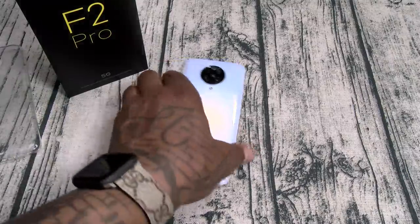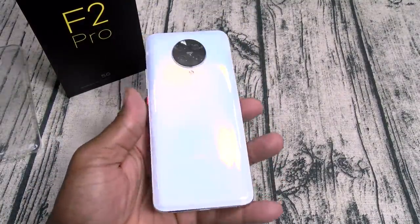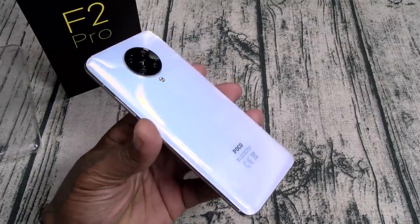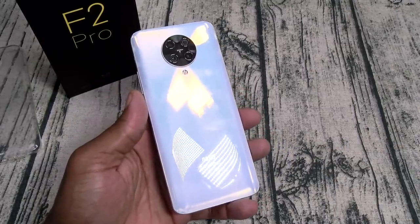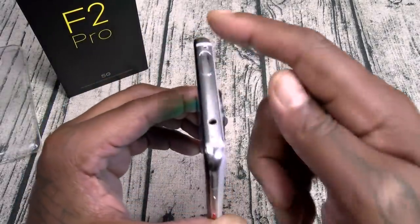Let's break it down. First things first, build quality. Now, y'all know I got to say it. Feels so good in the hands. Ladies, you know the procedures. This one actually has a flagship level build. You got Gorilla Glass 5 on the back. You got the aluminum frame.